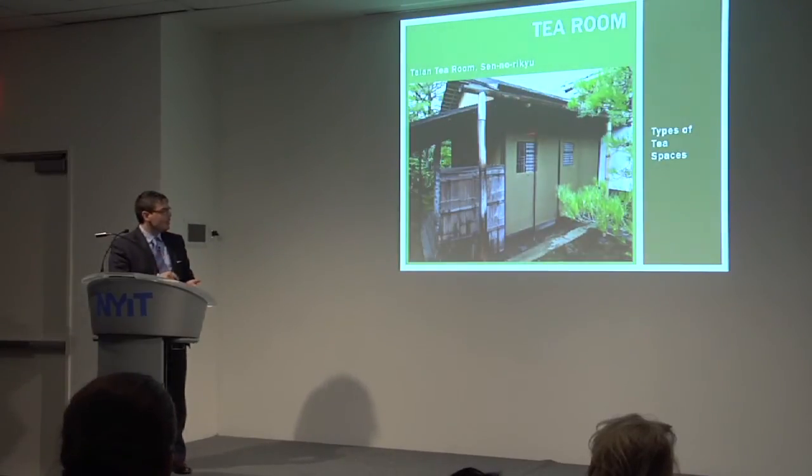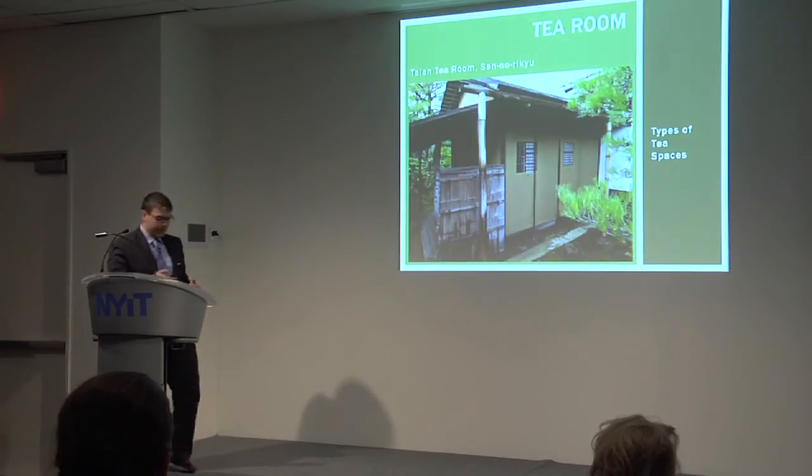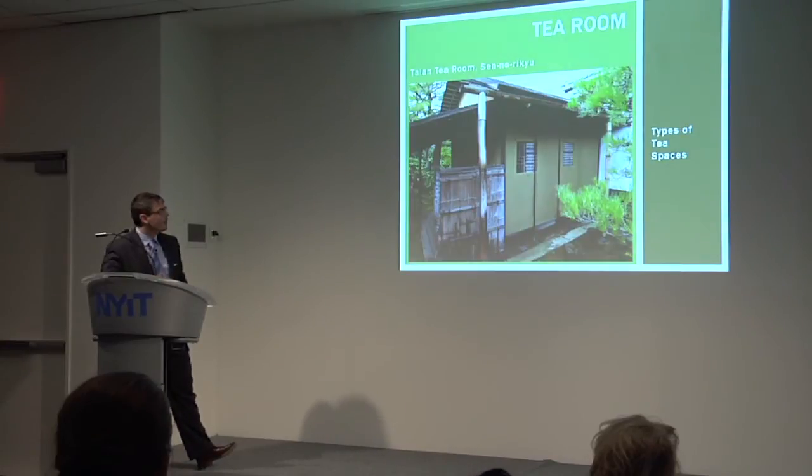But here, it was left exposed. It was like you exposed the actual structure. So it has a very natural feeling to it. It's the actual bamboo, it has the texture, the smells, and everything. And it looks like it was always there. So that's what a Stajimado is.